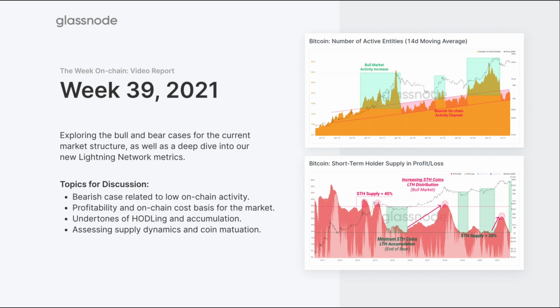This week we're going to do a fairly interesting little deep dive on both the bull and the bear case for the current market structure. There's a lot going on at the moment, and it's quite interesting to unpack all of these different details and charts and really understand exactly what the underlying structure of the market is.